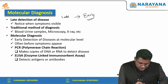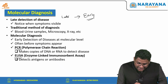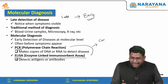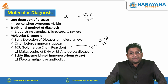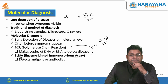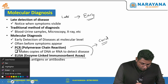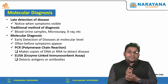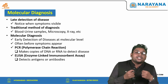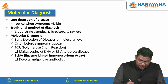You must have heard about this PCR, polymerase chain reaction, or ELISA, enzyme linked immunosorbent assay. These you must have heard at the time of the COVID-19 pandemic. We were doing these tests, ELISA test or RT-PCR. Now, these tests are nothing but making use of molecular diagnosis, wherein you can check in a very early stage whether you have got this disease or not. How do they check? They go to the molecular level.